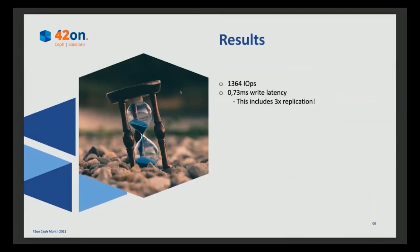1364 IOPS, which I was able to get with this hardware. So that's a write latency of 0.73 milliseconds for a 4K block being written to 3 nodes at the same time. So this includes all the replication. The block which we just wrote has been written to 3 different NVMes in different nodes within 1 millisecond. That's what we were able to achieve.